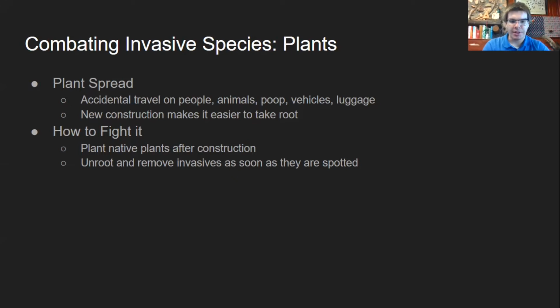Now, ways that we don't really want to fight them, you can use things like herbicides, but they will be effective, but you need to think very hard about whether or not your herbicides are only hurting the invasives. So sometimes if you use the wrong kind of herbicide or you use way too much of it or you use it very irresponsibly, you might kill just as many native plants as you do non-native ones. And then you're at a sum negative instead of a sum positive.